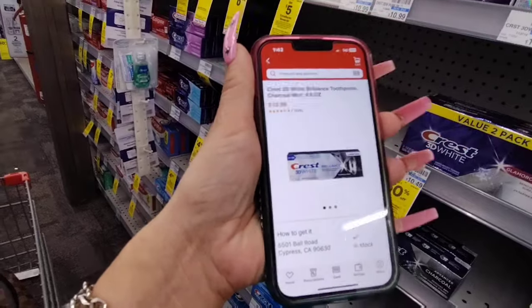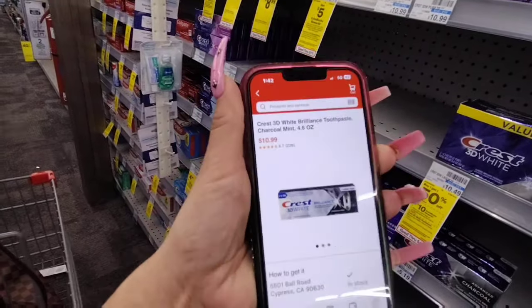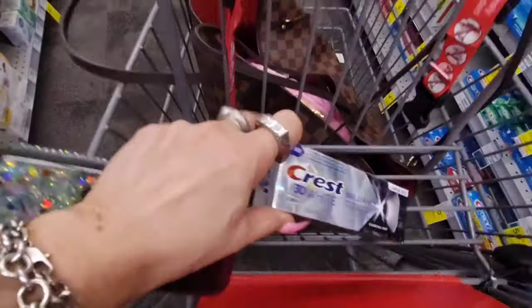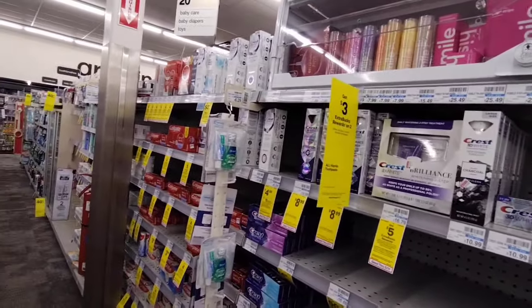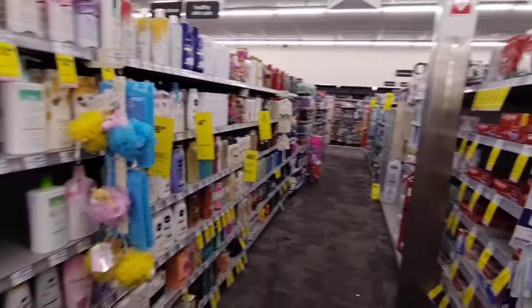Alright, this is $10.99, but there's the coupon that is $4 off. So this should work. So we're going to try it. What's the worst thing? I take it out of my basket. All right. So I figured this out. This is honestly time consuming. I didn't realize it was so time consuming. It's a lot easier at Dollar General doing this than at CVS.